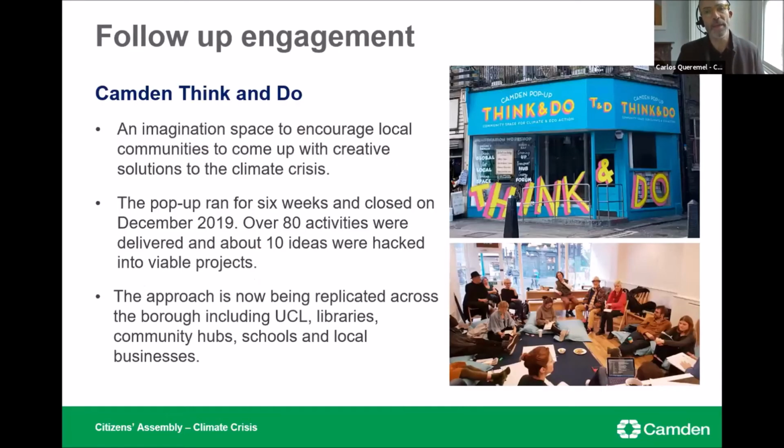So, following engagement, and we did a lot. One of the things the assembly did was bring us much closer to the community. One of the things they wanted was to create spaces to empower the community to create new projects, similar to your group, Katie, but this was coming from the community. Camden has a large range of active community groups, so I don't think we need to create a new one, but rather give them a platform.